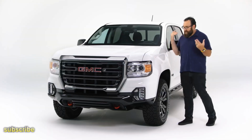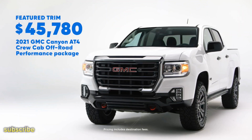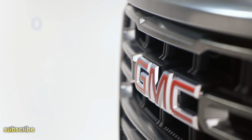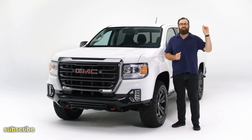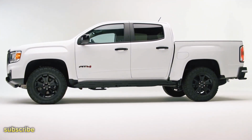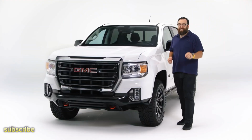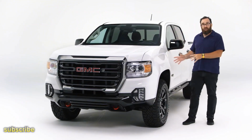How much? Well, the GMC Canyon AT4 Crew Cab here costs just under $46,000. Now you might look around and say, hey, a Chevy Colorado ZR2? That costs about the same money, and that's an off-roader, this is an off-roader, but not all off-roaders are created equally. The ZR2 has much more capability than the pretty capable, but not supremely capable AT4. And when you start to look at vehicles that have this amount of capability, say the Toyota Tacoma TRD Off-Road, that thing costs thousands of dollars less. So one place where the AT4 stumbles, value.